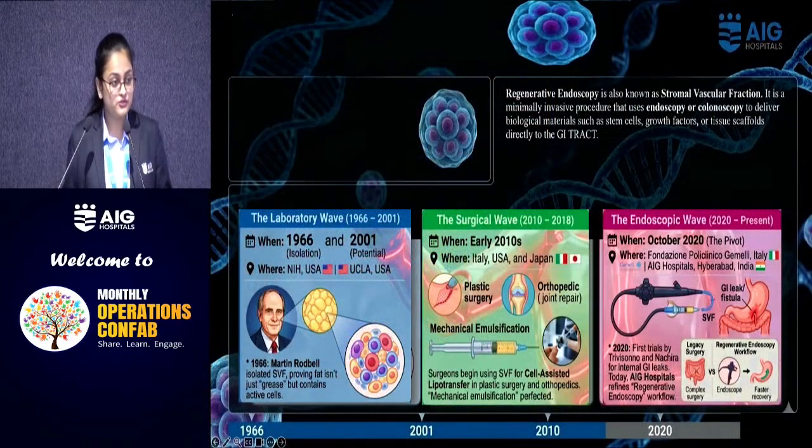Regenerative endoscopy is also known as stromal vascular fraction or SVF. It is a minimally invasive procedure that uses an endoscope or a colonoscope to deliver biological materials like stem cells, growth factors or tissue scaffolds directly to the affected area in the GI tract.